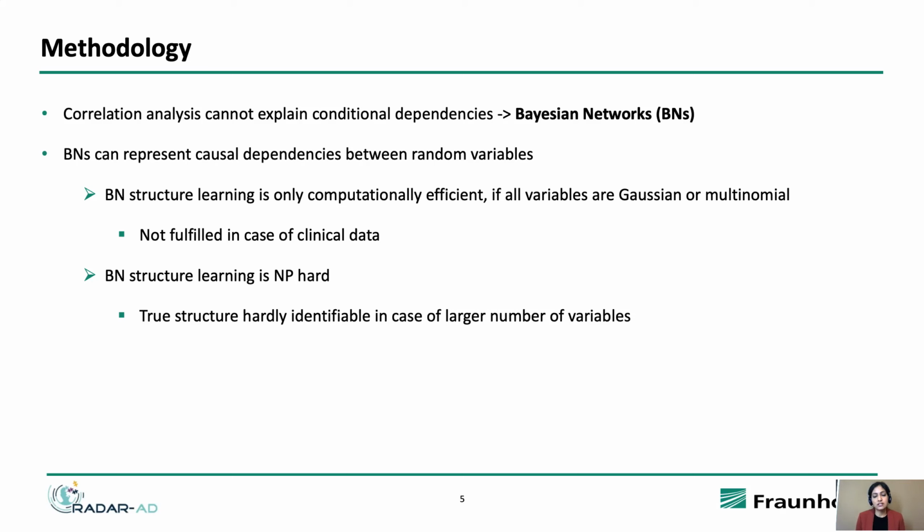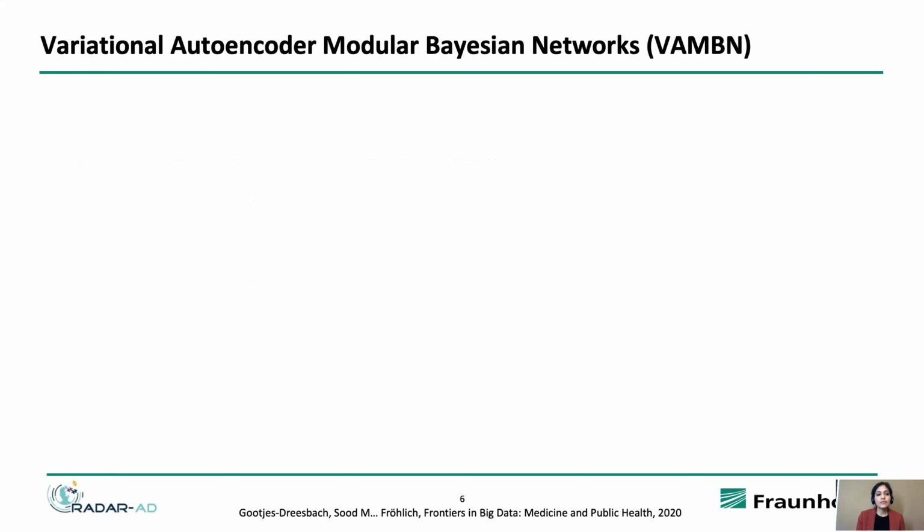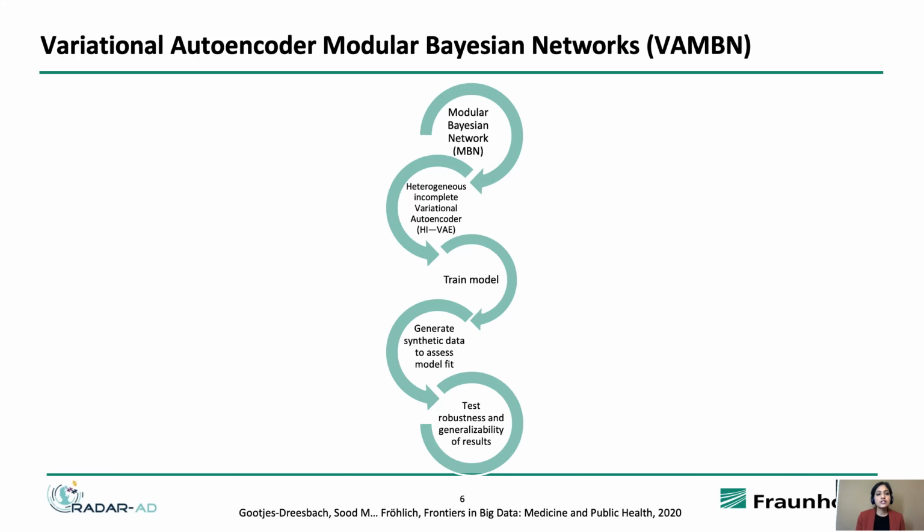For example, genetic data, you have a lot more gene expression values as compared to the number of patients. And this gives rise to our approach, which is called variational autoencoder modular Bayesian network approach. This was also published last year. And this is a very novel approach. Here, instead of using Bayesian network, we are using modular Bayesian network. So what it does, it groups different variables into particular modules.